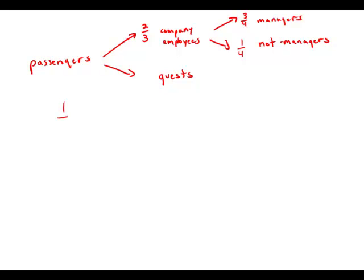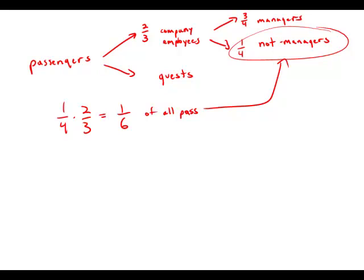So 1/4 of 2/3, that would be 1/6 of all passengers fall into this special category of non-manager employees. And so if we knew the total number of passengers, we'd be able to figure out how many passengers were in this particular category.